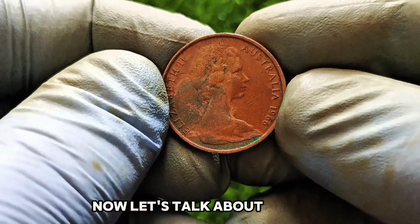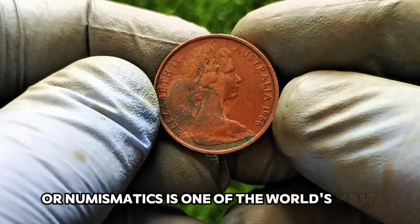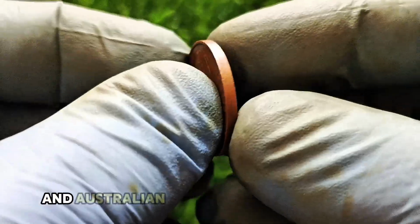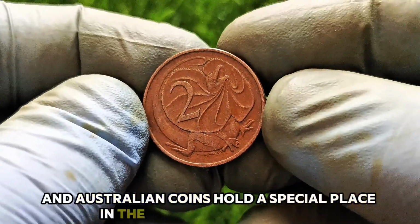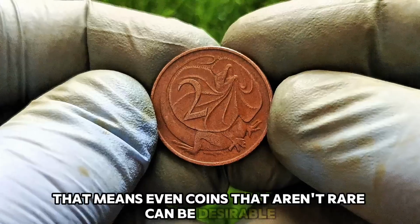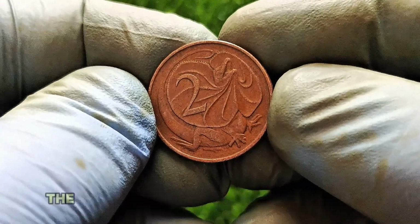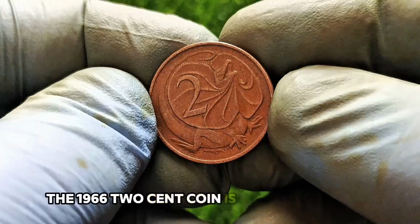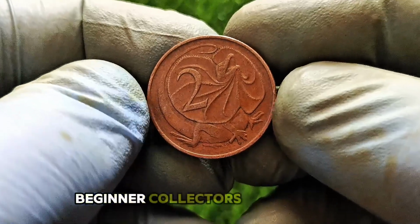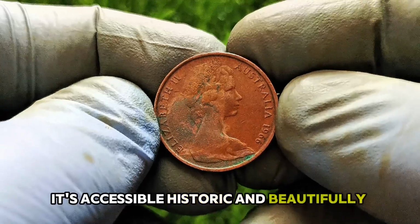Now let's talk about demand. Coin collecting, or numismatics, is one of the world's most popular hobbies, and Australian coins hold a special place in the hearts of collectors. That means even coins that aren't rare can be desirable if they're in good condition or have interesting stories behind them. The 1966 2-cent coin is often one of the first coins beginner collectors add to their collection. It's accessible, historic, and beautifully designed.